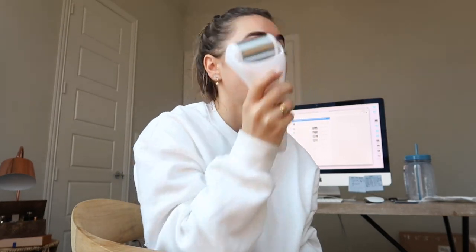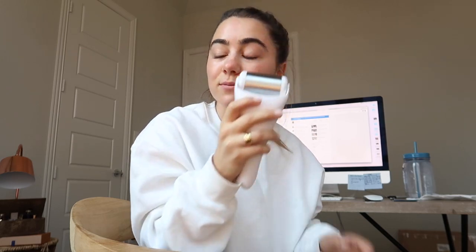Good morning. It is a Wednesday morning. I'm about to start work, and I'm currently just ice rolling my face. I ordered this off of Amazon. If you guys have never seen these, you put them in your freezer and this part stays really cold, and it's really good for inflammation and depuffing. You basically just roll your face and it circulates all the blood. It helps with puffiness, and it's a natural way to circulate things in your face.